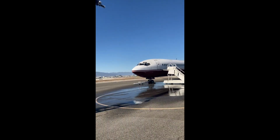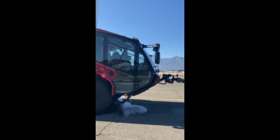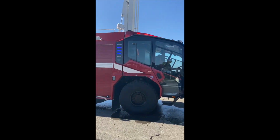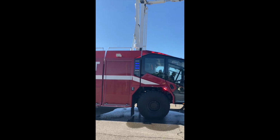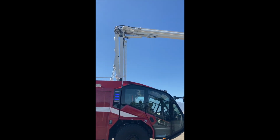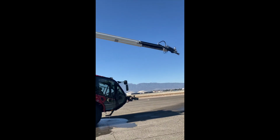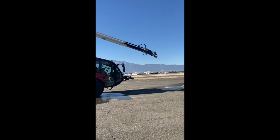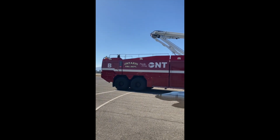So we also respond to medical aids in the area. Sometimes we get called out for large fires, such as hay, manure, or just trash, all kinds of stuff, when they need a lot of foam and a lot of water at once. So we'll help assist with that too. So here it is. He's going to stow it. And then we're going to be heading back to the station.